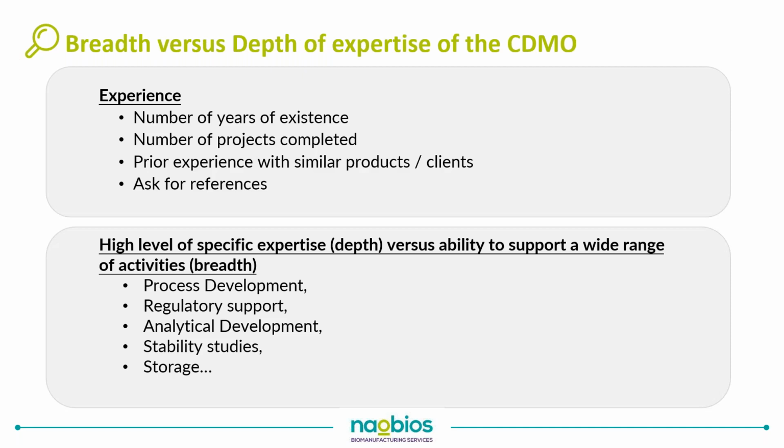And speaking of experience, you'll be looking at the CDMO and asking yourself, how many years have they been working, and how many projects have they completed successfully? What is their prior experience with similar products and clients? Here we recommend that you ask for references. Look into your network and ask if they have experience with this CDMO.